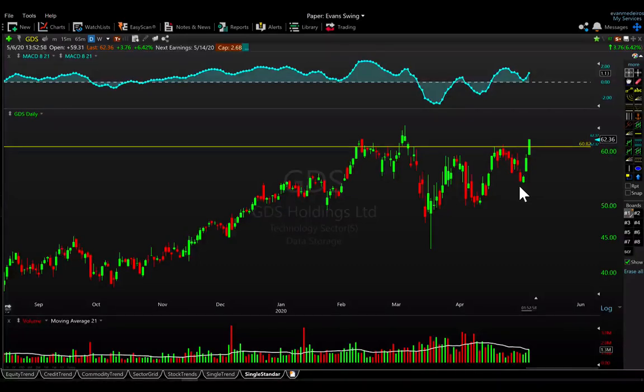This does have earnings coming up in a couple of weeks, so do keep that in mind. But GDS here, I like the potential breakout pattern, not too extended like a lot of other tech names.